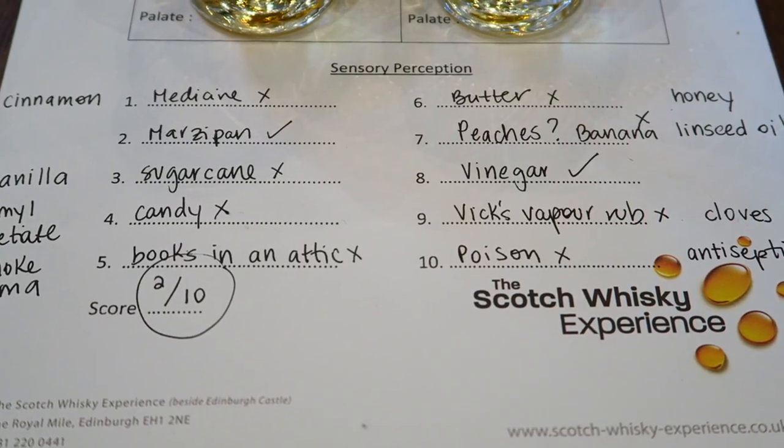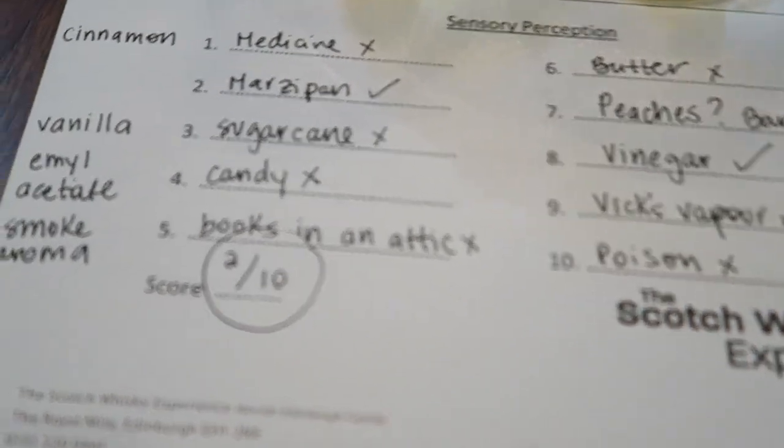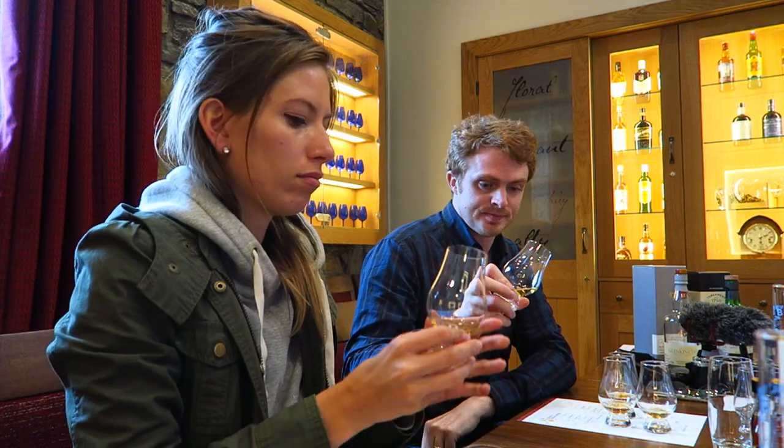So my score was 2 out of 10. How did you do? And I did not beat you. I only got 2 out of 10. What were the 2 flavors you got correct? I got marzipan and vinegar. And for me, it was cinnamon and fireplace, which was actually smoke. So it's a bit of a reach for me to even say that I got 20%.